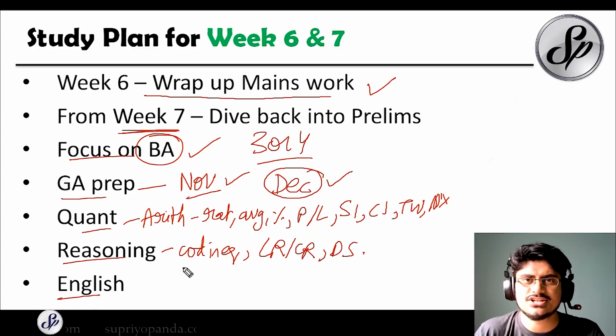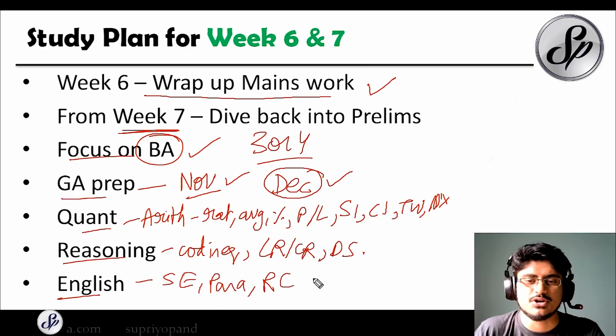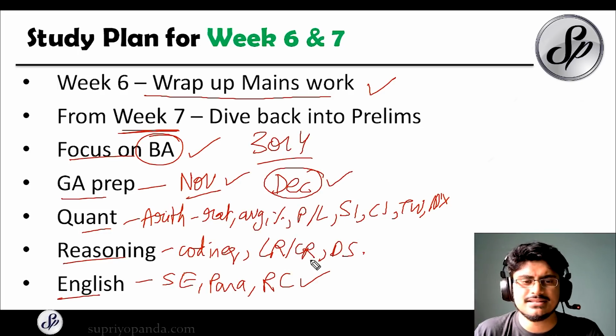And in the English section, what you have to cover? Spotting errors, and also the paragraph completion, and also the reading comprehensions, because the RC practice will always serve you very well both in prelims and in mains. So don't give that up, and just ensure that you are doing it.